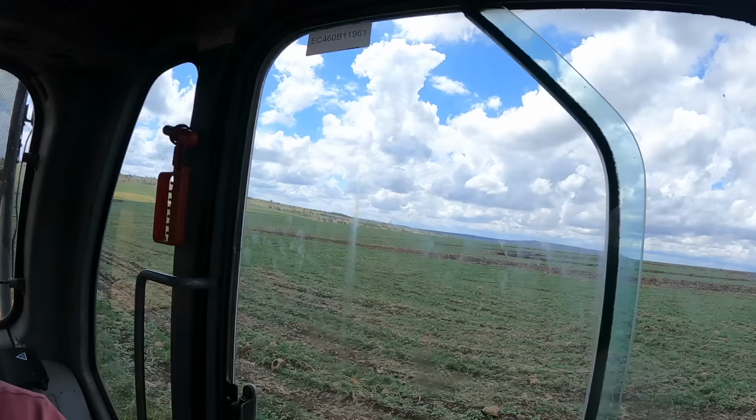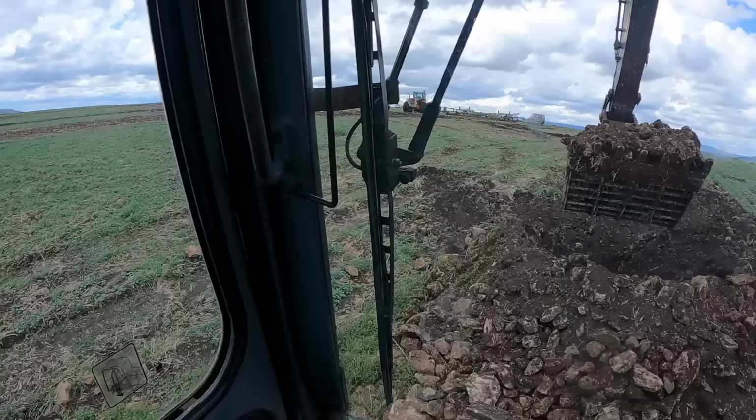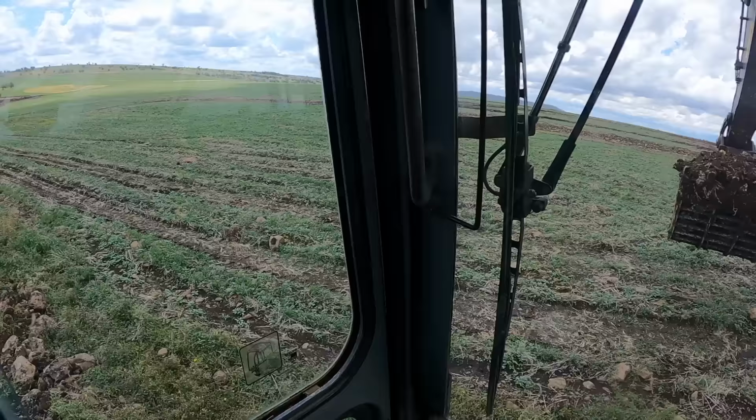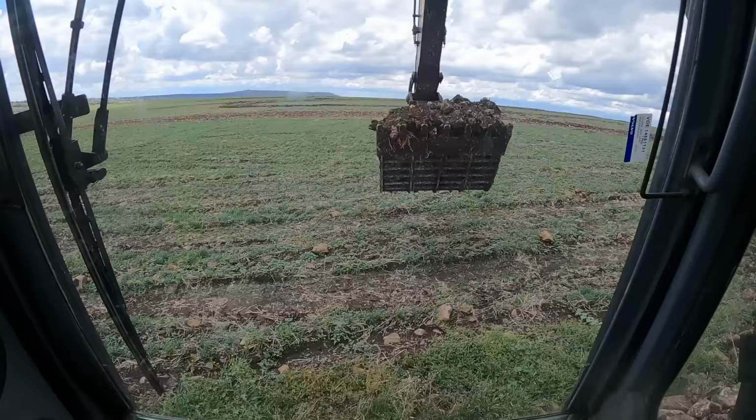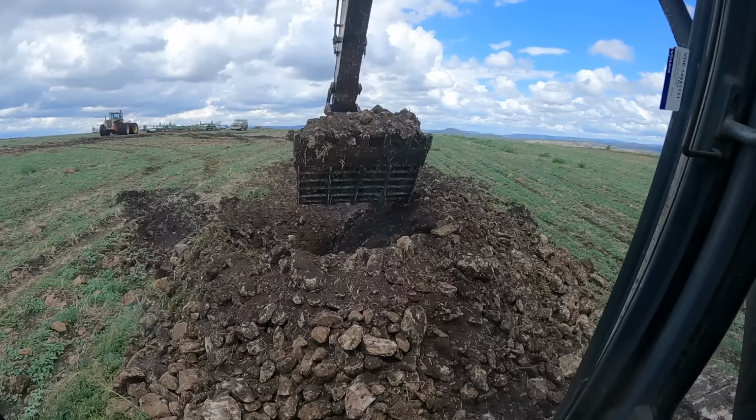G'day guys, it's Jamie back. Today I'm on the excavator. A few months ago, the D4 was pushing up all this rock, windrows in this very rocky paddock. So what I've been doing is going around in the excavator. My brother's on the dump truck, and we're just cutting it down to the waterway for us to compact down, so the waterway has a hard base, so that'll prevent erosion too.